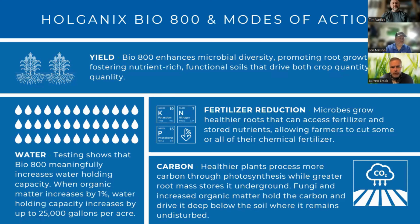We also improve water holding capacity, and out where Tim is, we'll hear some of that when we get to his specific examples. When we improve organic matter, we improve bulk density, we improve the soil's ability to retain water. In fact, if we can move organic matter by 1 percentage point, which frequently we do in the course of a couple of years of using Holganix, we'll see organic matter go from 3 to 4, or from 4 to 5, or what have you. 1 point of organic matter will add 20,000 gallons of water holding capacity for that soil. So it's a pretty direct relationship, and it's important for the plant and for the soil.